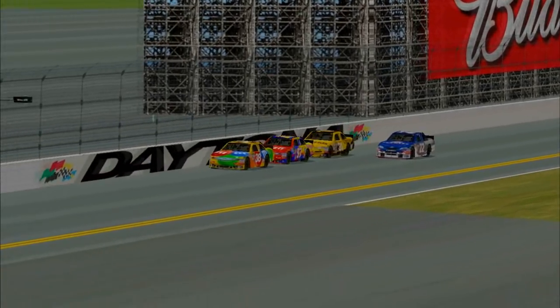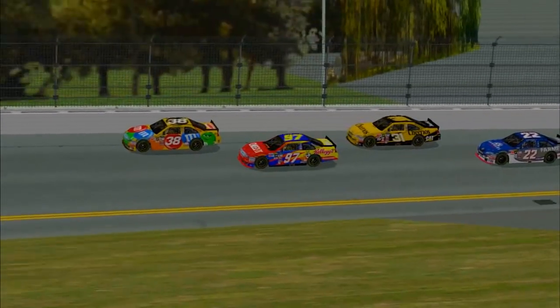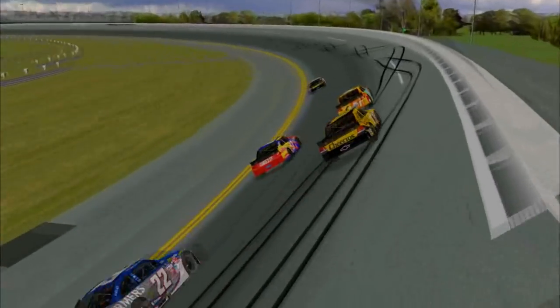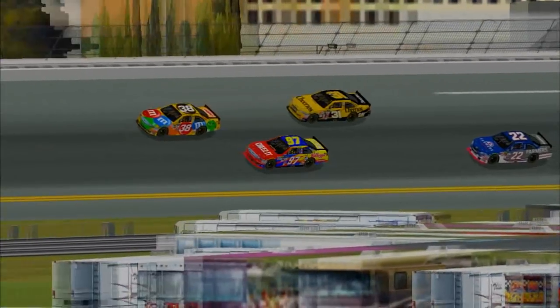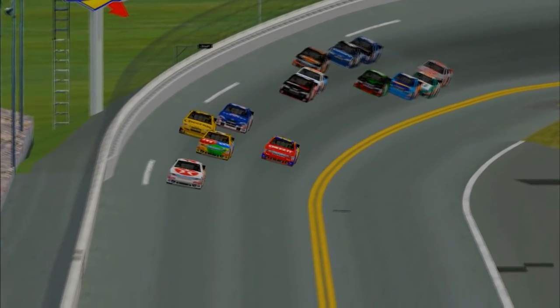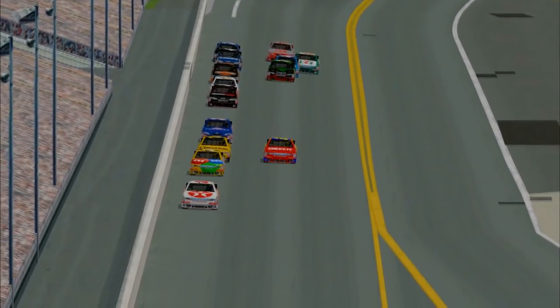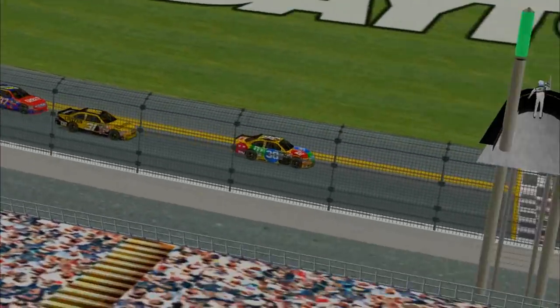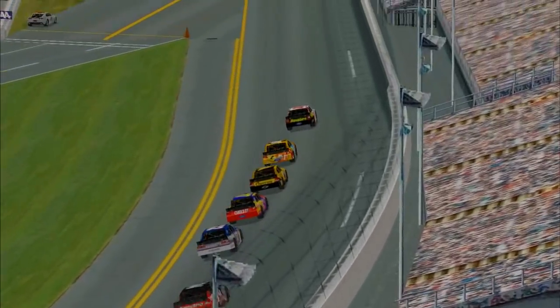Bassinger with some help from Sean Harple. Bassinger to the inside of Weeks here. Into turn 3 on the last lap. Sean Harple still up there with a 38. And Weeks looking to hang on. Dejon Weeks gets the advantage. Dejon Weeks in the 38 Ford brings it to the line and will win the 2018 Sony Shootout.